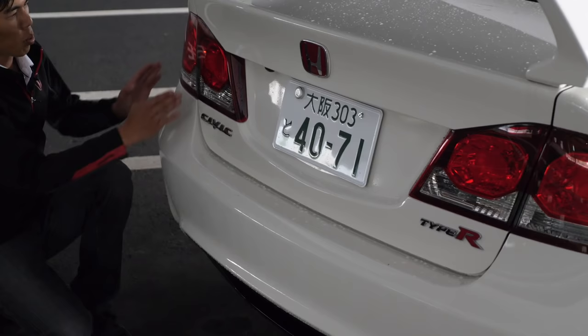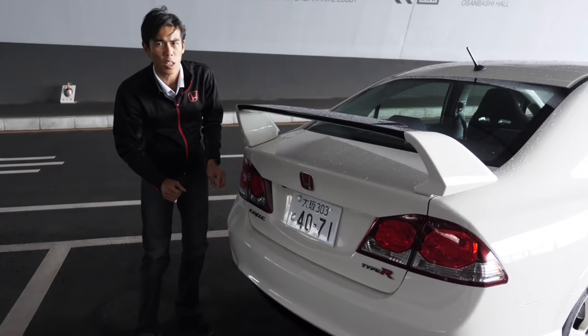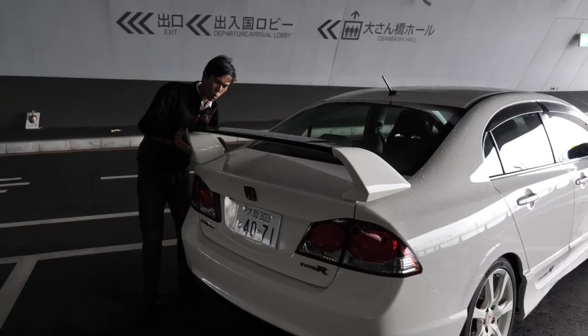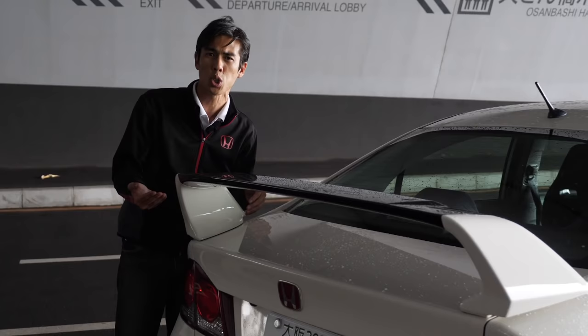And all these lines are very natural. Looking at it today, it doesn't feel dated at all. And of course, being a four-door saloon and being a top performance model, they gave it a really big wing. Looking at this wing, one would think that it's something that would be present on a Lancer Evolution 7 or 8 or 9 or even the WRX STI.